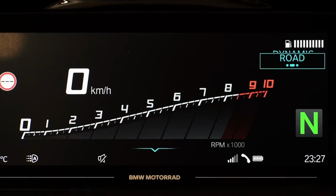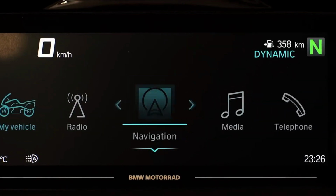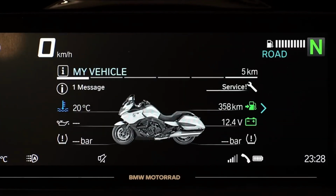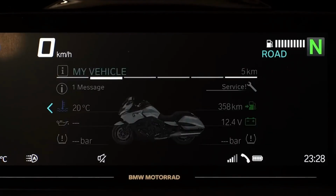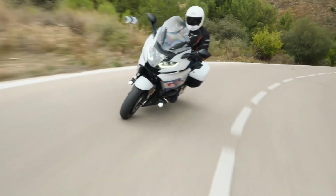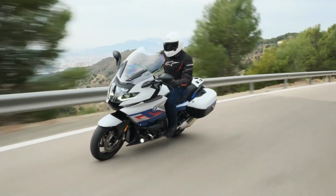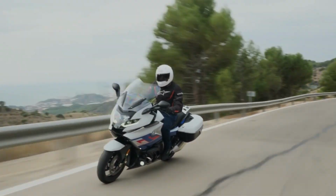The 10.25-inch TFT display is a showstopper. It's like having a tablet on your handlebars, offering everything from navigation to ride settings. You can even connect your phone and jam to your playlist while eating up the miles. For anyone who loves touring but doesn't want to compromise on speed or luxury, the BMW K1600GT is a no-brainer.